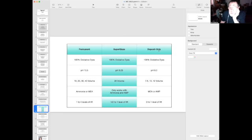Now, deposit only color is 100% oxidative dyes. It has a pH of around 8, and it uses anything depending upon who makes it. It can be 7.5, it can be 10 volume, it can be 12 volume. It just depends upon who makes it. But if it contains MEA, it will lighten your hair.